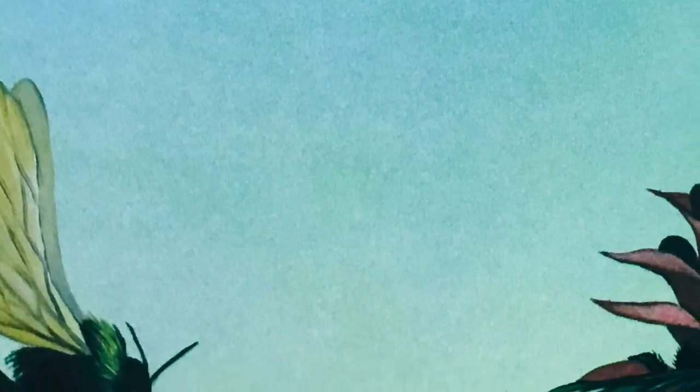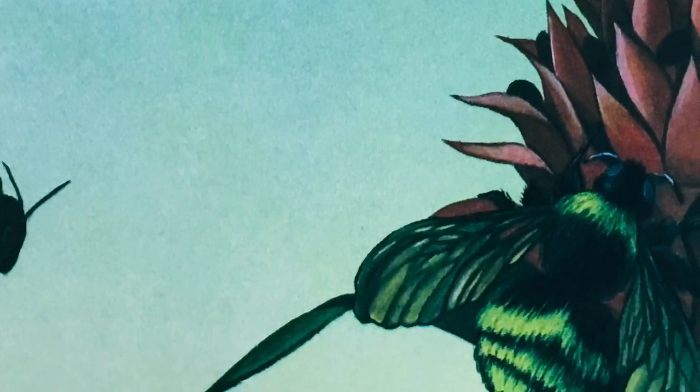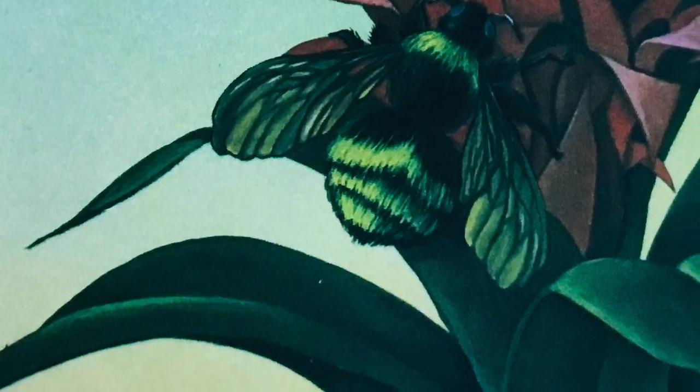B is for bumblebee, because the bumblebee is furry. It is able to stay outside in cooler weather than other types of bees. Bumblebees fly from flower to flower, collecting nectar to make honey.